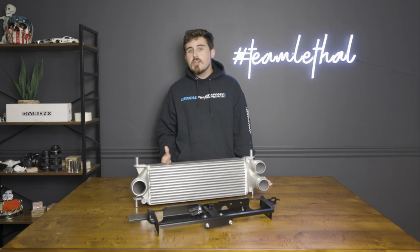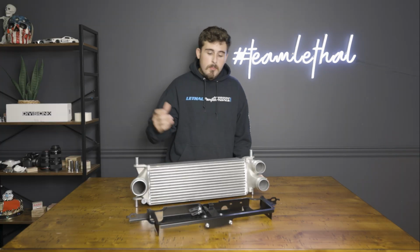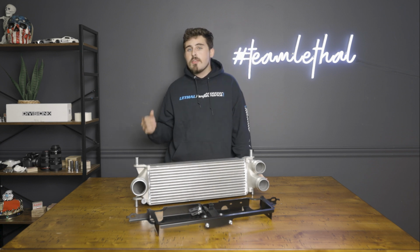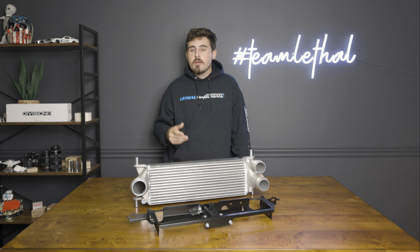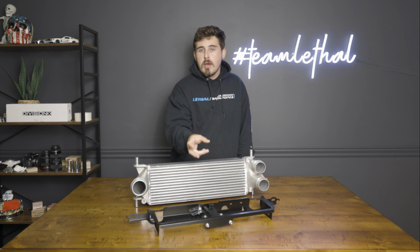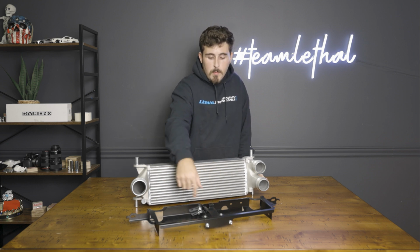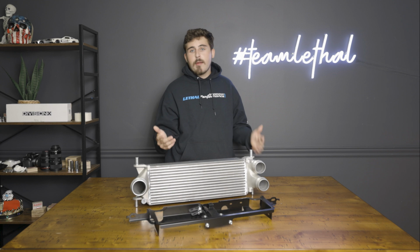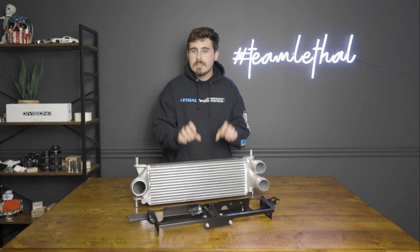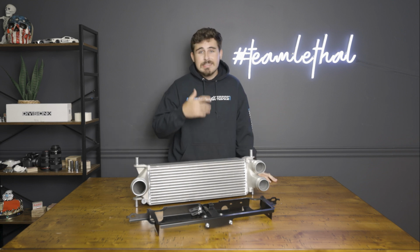Now, because there are no permanent modifications needed, Whipple does supply this bracket here, which is going to relocate your adaptive cruise control sensor. That is the only real modification you need to make this piece work in your truck: do a couple modifications to the adaptive cruise control mounted on this bracket, and then of course install that bracket. That's really the only thing that needs to be touched, other than removing the stock intercooler and placing this one in. It's as simple as that.